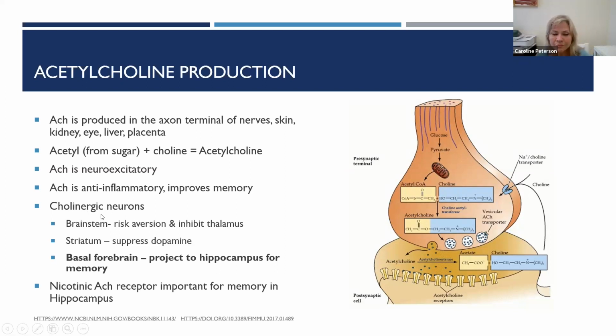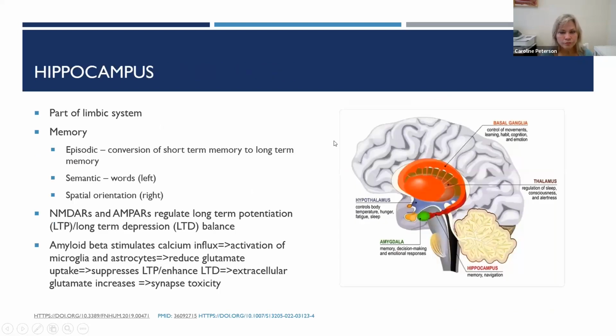So the main place where we're interested in Alzheimer's, where you know this is the number one first place that is affected, is the basal forebrain, and this is what has the projections to the hippocampus for memory. So this is a really, really important area. So right here, see, it says hippocampus. That's where the hippocampus is. The hippocampus, like I said, in real life, looks like a seahorse. Doesn't really look like that here. But you can see, here's the amygdala, part of the limbic system. It's also part of the memory system, converting short-term memory to long-term memory. On the left side, it helps with vocabulary, finding the right words. The right side, it helps with spatial orientation.